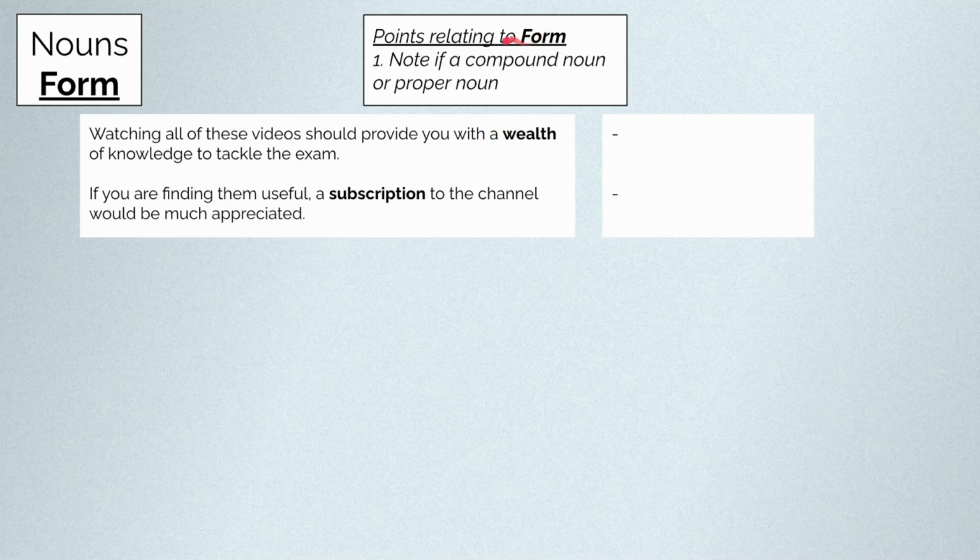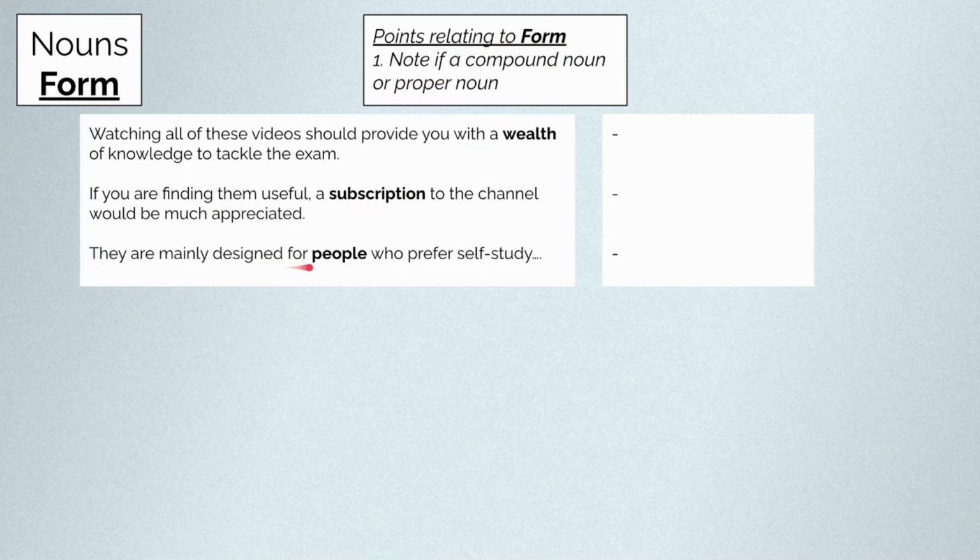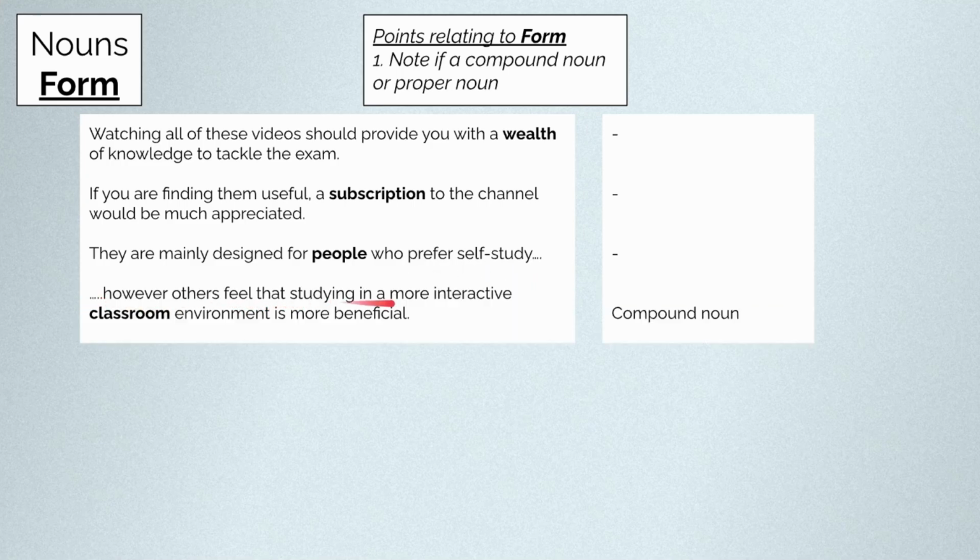Again, subscription, neither nor. They are mainly designed for people who prefer self-study. However, others feel that studying in a more interactive classroom environment is more beneficial. So now we have our compound noun made up of two words, class and room.